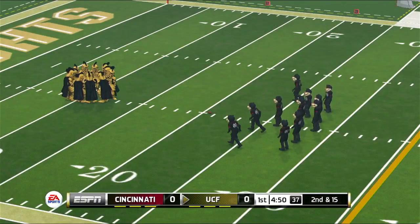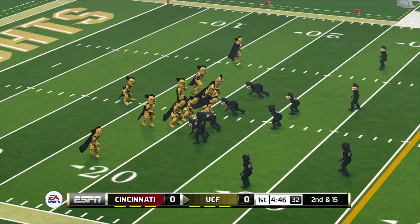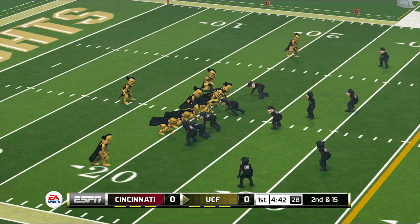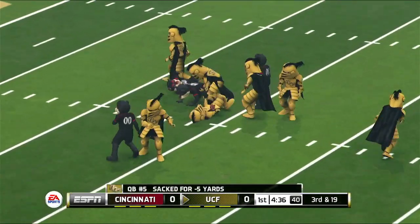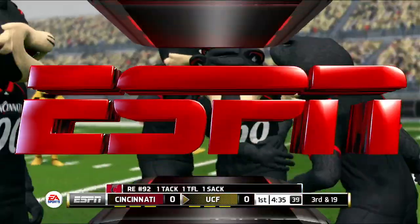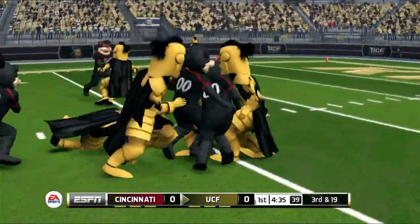Second down, 15 to go. Ball on the 20. They bring him down, and he can't escape again. Well, if they keep putting pressure on him like this, he might start to look to get rid of the ball quicker, which could very possibly lead to turnovers.